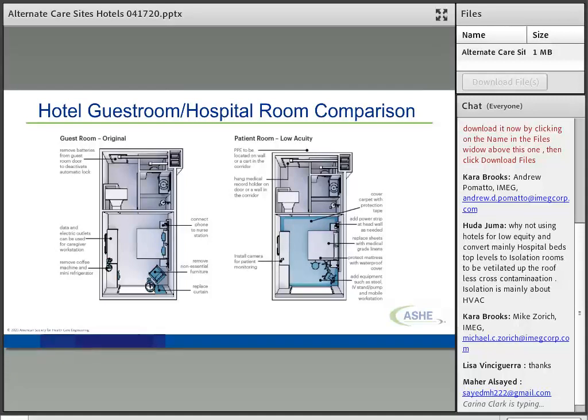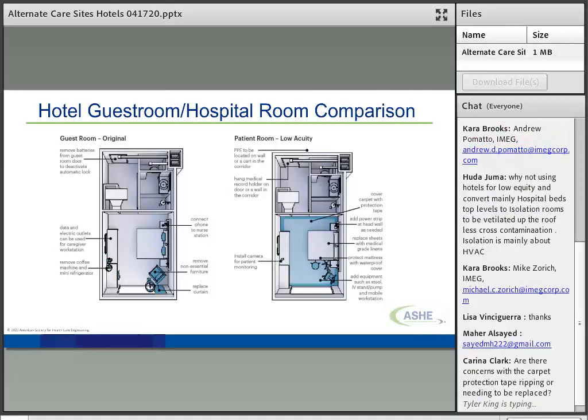The other thing is the HVAC system in the room, and again, our colleagues are going to talk about that a little bit more. Eventually, as we got through this process, we got CDC guidelines that suggested that we didn't have to worry about negative pressure, et cetera. And so our initial study suggests that for low acuity patients, again, not those ICU patients, we would just leave the air systems as they were originally designed for those patient care rooms.